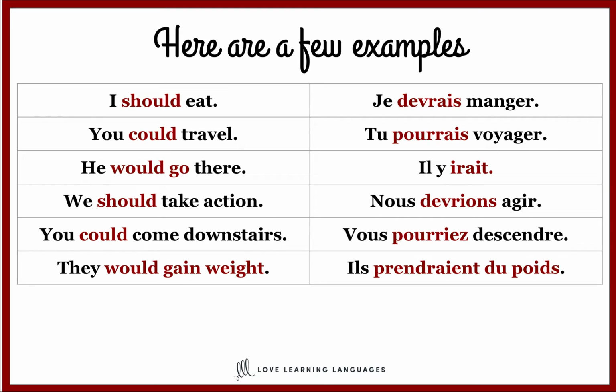They would gain weight. Now notice how I put all of that, would gain weight, in red, because we can't say would by itself. You have to put the verb gain weight into the conditional. So yes, maybe you've learned the verb grossir, which means to gain weight, and that's a cool verb. There's nothing wrong with it. But I chose to use prendre du poids because I thought maybe you didn't know that one. Prendre du poids means to gain weight, all right? It's just another way to say it.